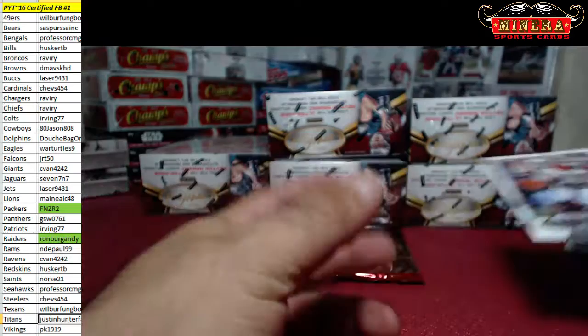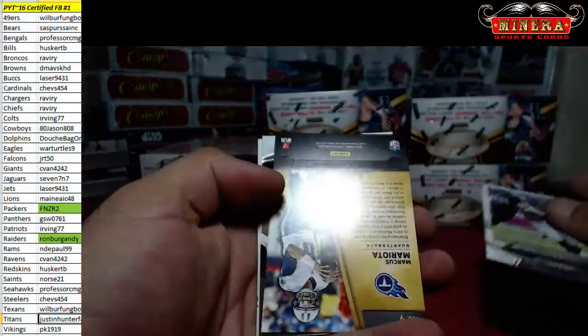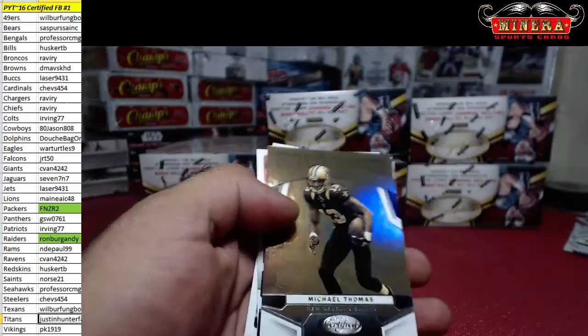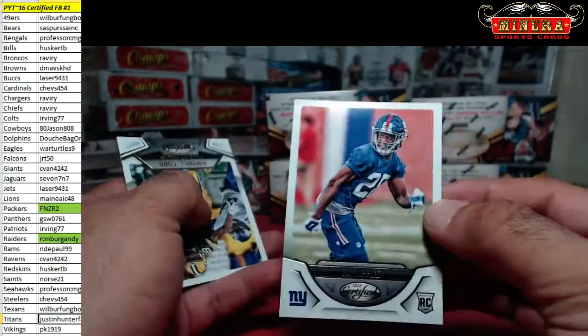Oh, you're telling me about all these duplicates. Marcus Mariota. Gold team backwards. What is it, a variation or something? What is that in there? No, it's in there, but it'll go in the sleeve section. Michael Thomas for the Saints. Tom Brady, and out of 999, Eli Apple.